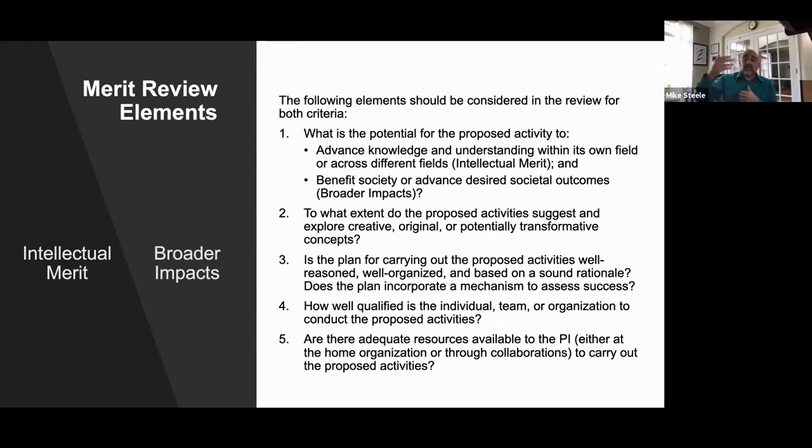What's the originality, the creativity, the potentially transformative concepts? Is the plan for carrying out those activities well-reasoned, well-organized? Is it sound? Is it good science? This is the is-it-good-science question, right? How well qualified is the team to do what they're saying they can do? And are there adequate resources available to the PI and the co-PIs and the collaborators to carry out those activities? So those really are the elements. If you really don't see it here, it's not something that enters into the conversation. And that's an important piece.